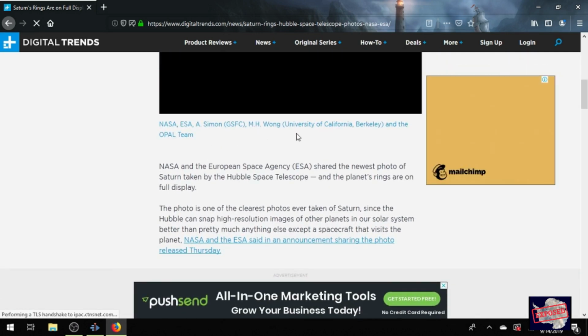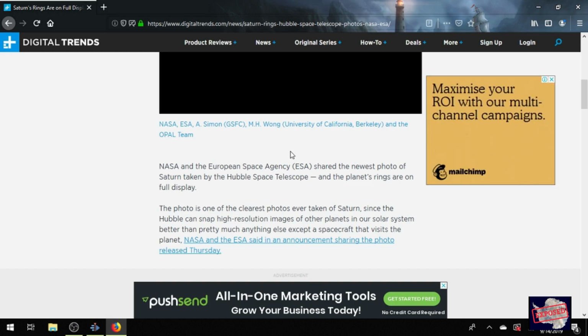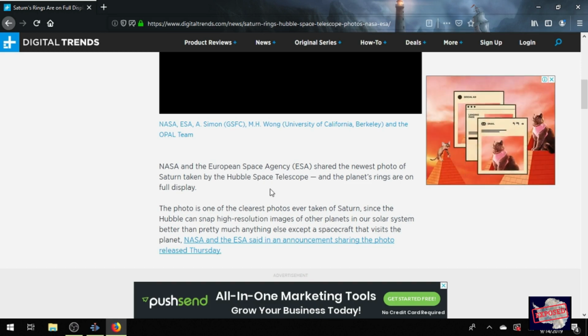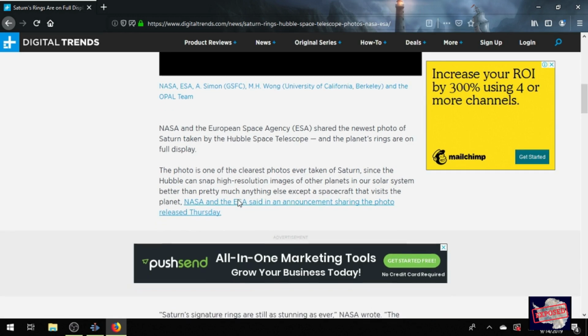So NASA and the European Space Agency shared the newest photo of Saturn taken by the Hubble telescope, and the planet's rings are on full display. The photo is one of the clearest photos ever taken of Saturn, since the Hubble can snap high-resolution images of other planets in our solar system better than pretty much anything else except the spacecraft that visits the planet, NASA and the ESA said in an announcement sharing the photo released Thursday.